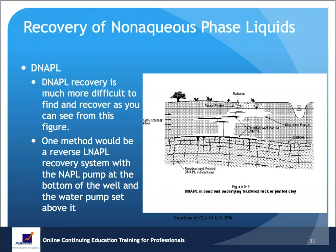One method you can use, and you see here that here's the release. The release moves down. It hits these 3 or 4 clay layers. And then it comes off of the clay layer, keeps going down. It goes right through the groundwater. It hits the top of the bedrock surface.